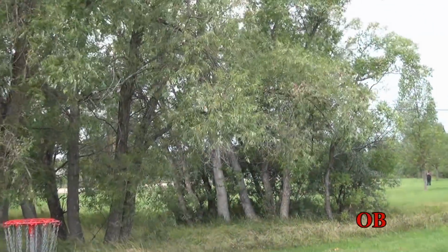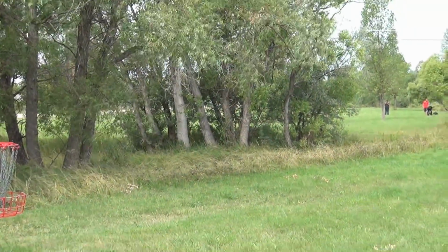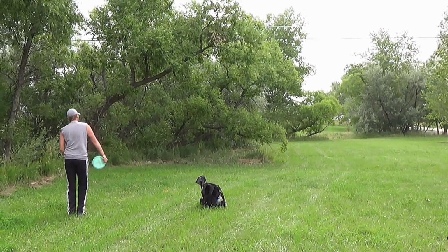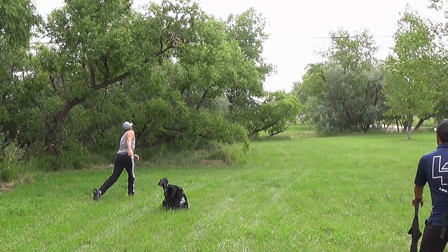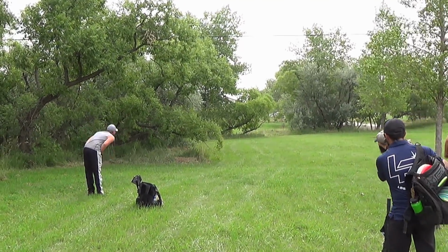Oh, Andrew didn't look happy about that. Oh, that did end up going OB. Just barely, just behind those trees you saw, but it seems like it clipped those bushes. Mark is trying the Spikeiser line over everything.